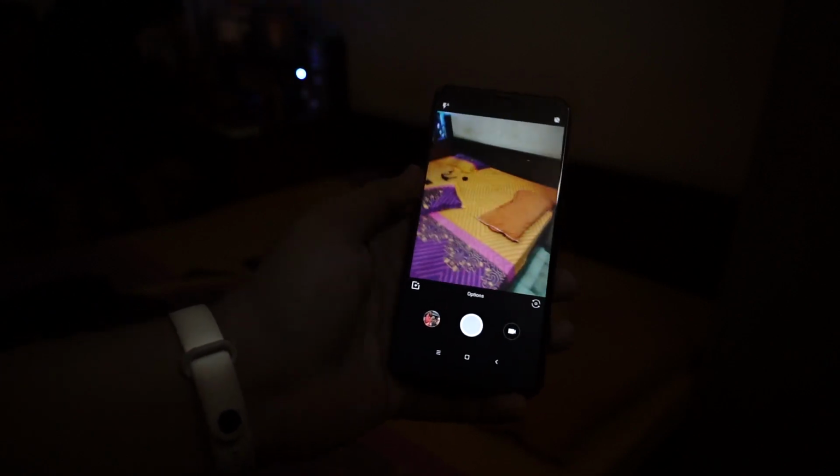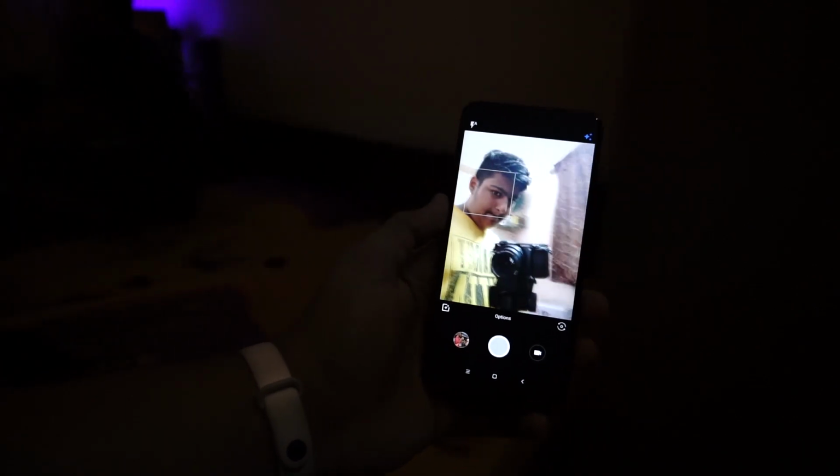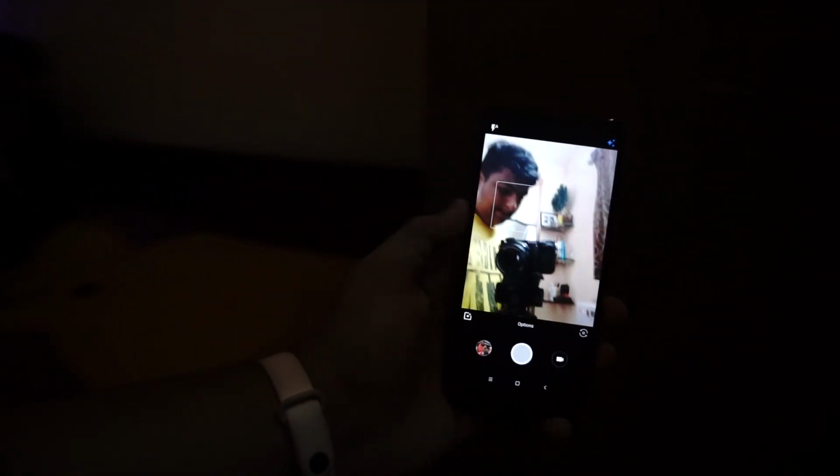And I'm pretty sure that Xiaomi couldn't have added a secondary camera, especially at this price point. So I'm not complaining. For the price you're paying, you're getting way more than you asked for. So no complaints, but yes, the camera isn't that great. Here are some samples from the camera.